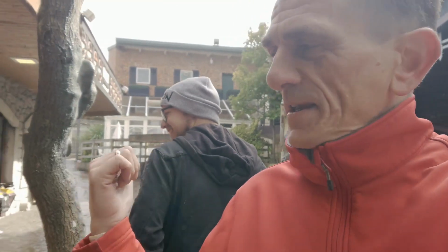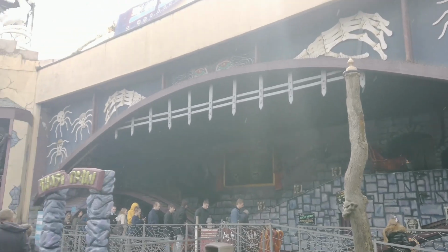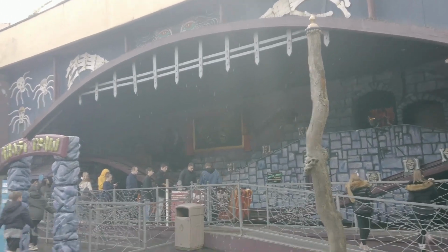There you go. There's a ride on the ghost train. See you in a bit. So we've just come off the ghost train. We went round this corner and Nathan here jumped on the oldest ghost train in the world. Can you believe that? Oh, that was so funny.